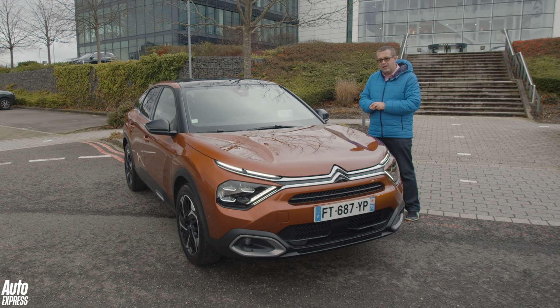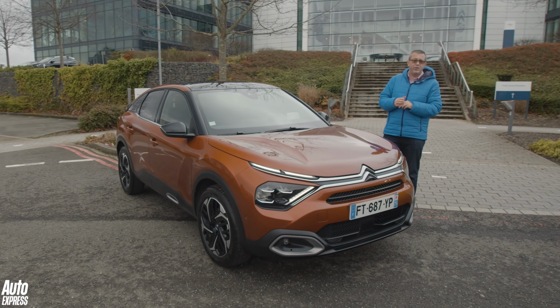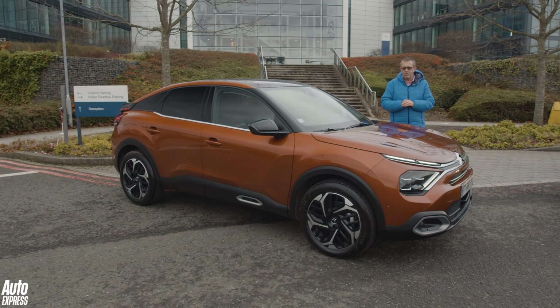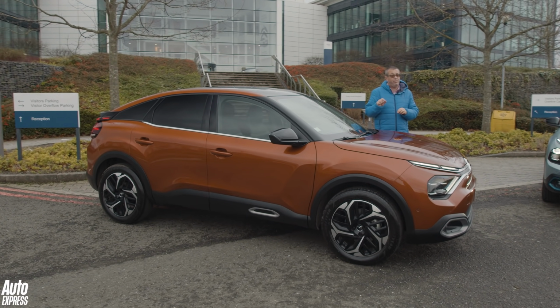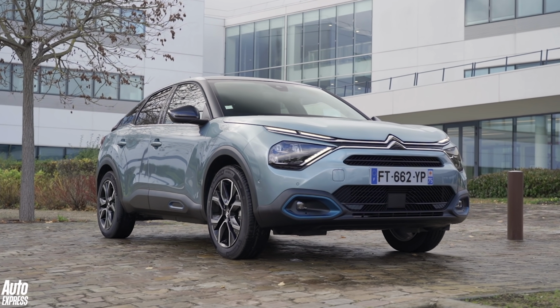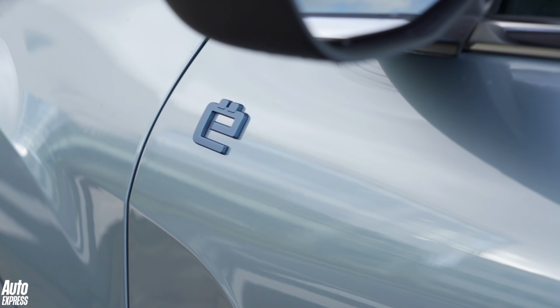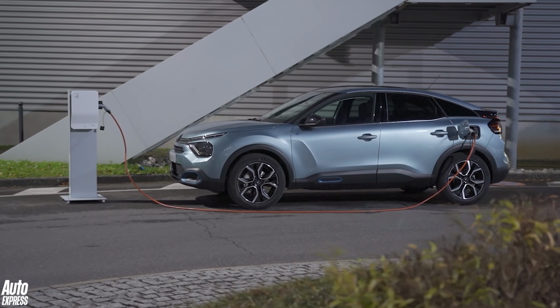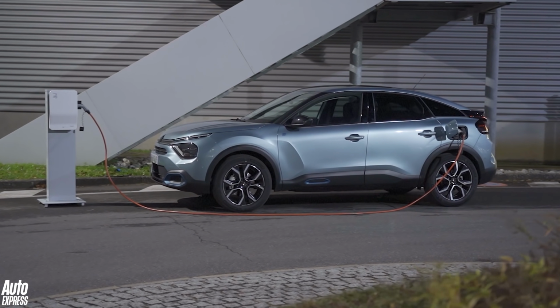It'll stand apart in the class on powertrains too because this car sits on CMP, the smallest of the PSA platforms, and that means it'll be offered with a choice of petrol or diesel or pure electric. The EC4 will have a 50 kWh battery, delivering what looks like an acceptable range of just over 200 miles, plus 100 kW charging for when you need to fill it up mid-journey.